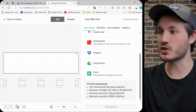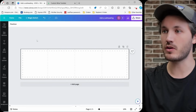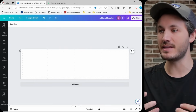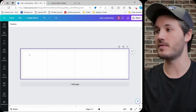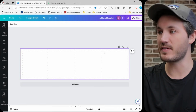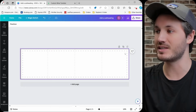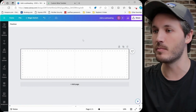All right, so I just took a screenshot of the template right here and applied it as an image to our canvas on Canva. We made it the full width and the full height. And the reason why we need this template here is because we're going to have the graphic appear on both sides of the wine tumbler, where we want one of the graphics to be center aligned to this dashed line here, and the same graphic center aligned to this dashed line over here. So we're going to design over this template, and then once we are done, we're going to delete it. That way, again, everything lines up on both sides of the wine tumbler.